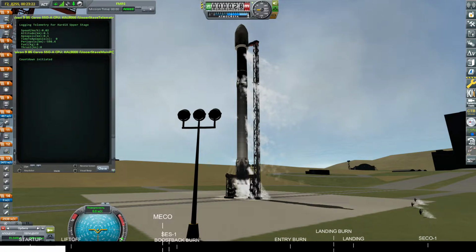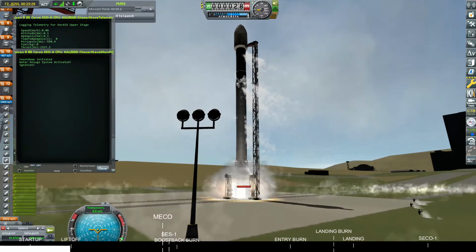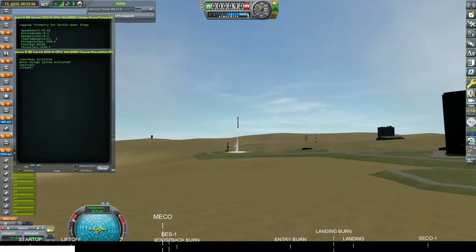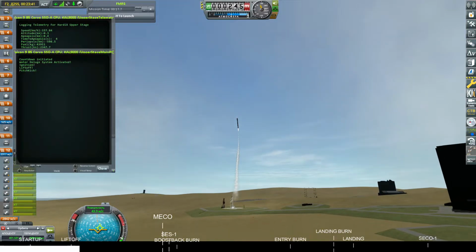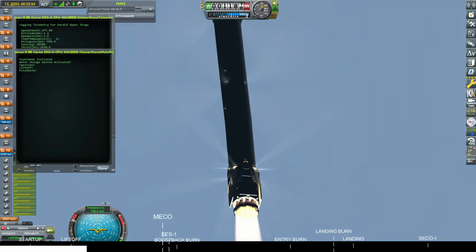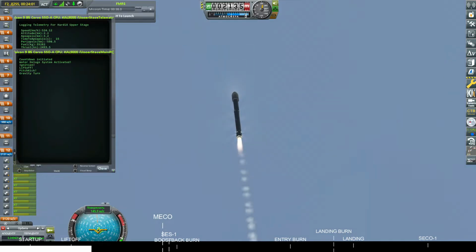10, 9, 8, 7, 6, 5, 4, 3, 2, 1. Liftoff of the Falcon 9. Power and telemetry nominal.